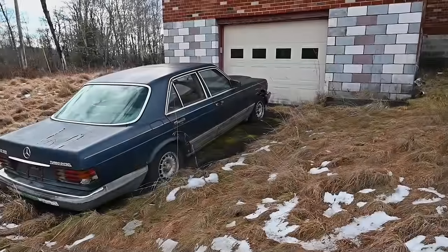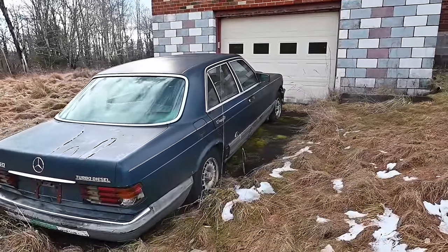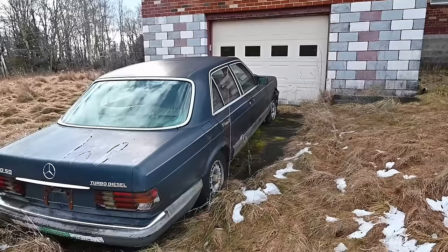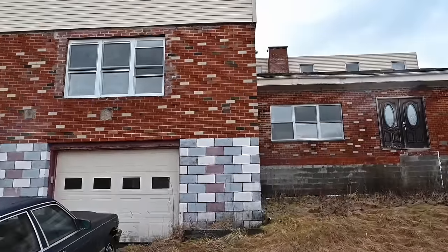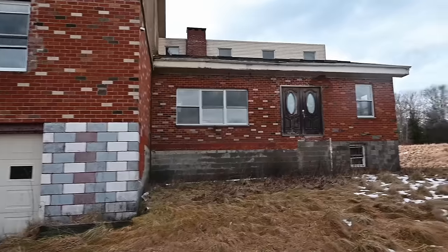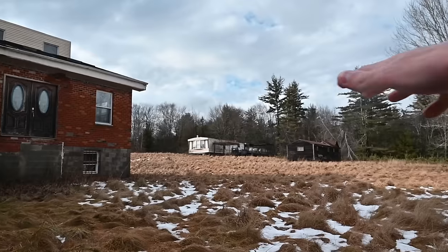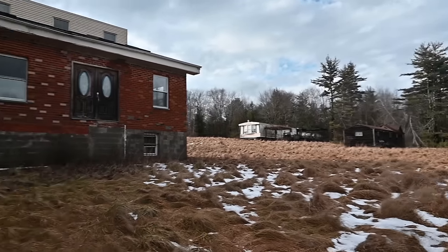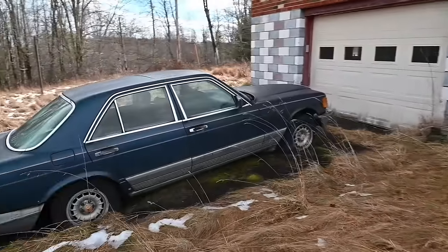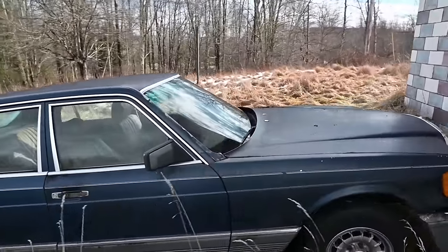Alright guys, here we are at this abandoned house we just found, and the first thing I saw on the road is this car, and I was like, oh my, we have to stop for sure. But as we look around, it does look like a pretty big house too. Not sure what's going on with the doors over there. And there are two other homes right there too, so we have to definitely check those out as well. But just because the car's left right here, I could already tell this is going to be a good property. A nice old Mercedes.